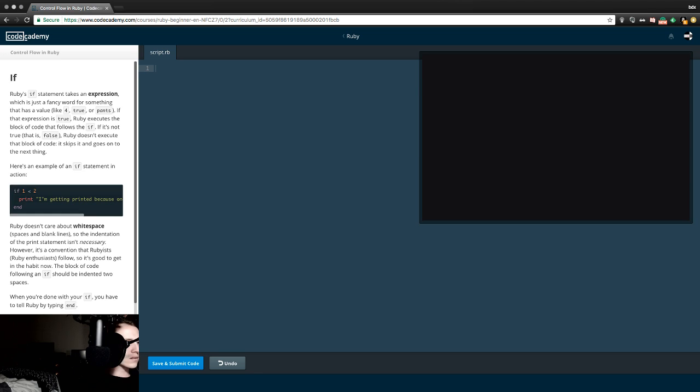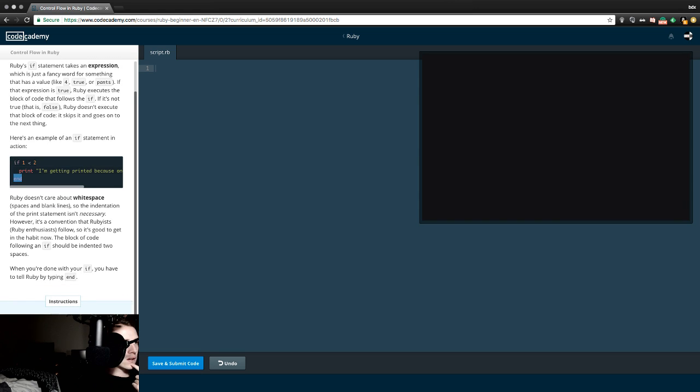Yes, good, end. I wonder if we have to specify end in Ruby, because we haven't had to in other languages. I get a hunch that's the case. Ruby doesn't care about white space, so spaces and blank lines. So the indentation of the print statement isn't necessary. However, it's a convention that Ruby enthusiasts follow, so it's good to get in the habit now. The block of code following an if statement should be indented 2 spaces.